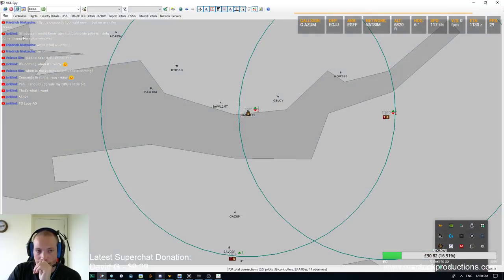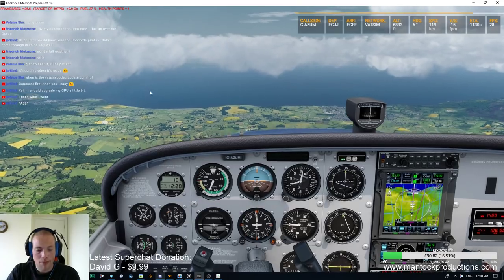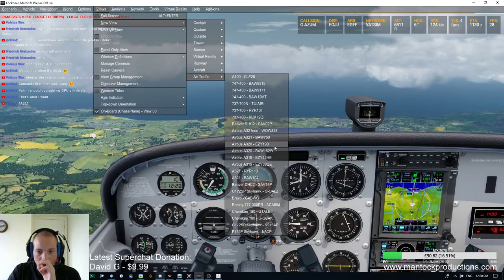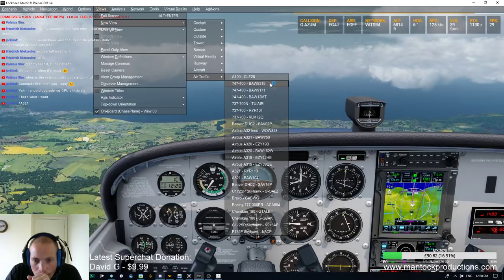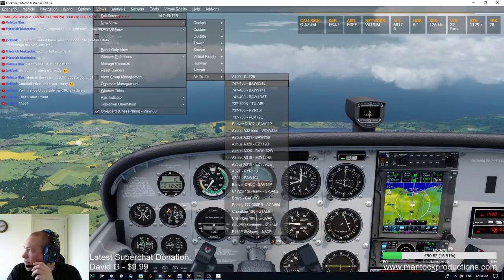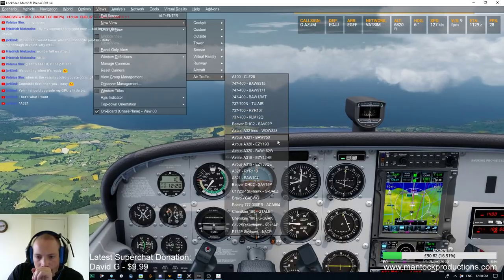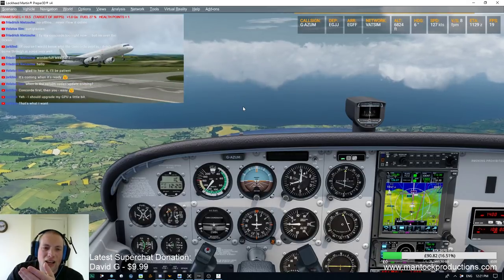We might actually see the Concorde. There he is. I mean, let's see if I can pull him up on a view. New view. Air traffic. Speedbird 104. Where are you? It's a huge bank of rain just rolling. Yeah, I don't see Speedbird 104. Oh no, actually, hang on. Speedbird 7K. Oh really?